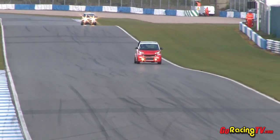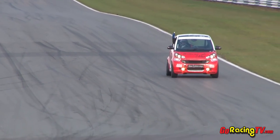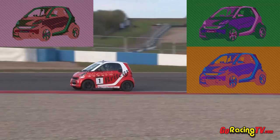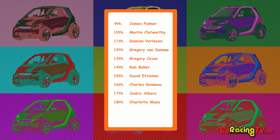The next car would be Tom Knight, who comes home in 4th, and Mackin Rasmussen comes home in 5th place after a fine battle with 4-5-1 David De Coster. But this is the man of the moment, and long may you celebrate with your arm at the window. Class act, David Moore, from Jake Jackson, from Sarah Moore, from Tom Knight, Mackin Rasmussen with David De Coster, and the rest of the guys all coming through, and our friend Cedric Albers finishing 17th.